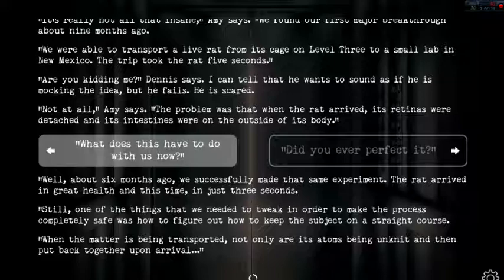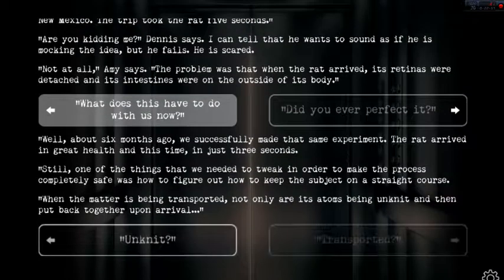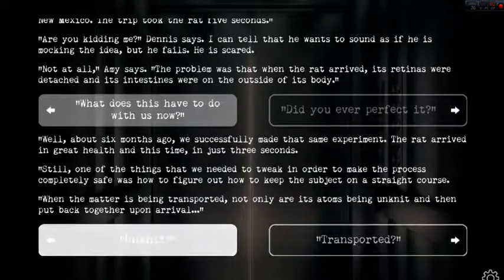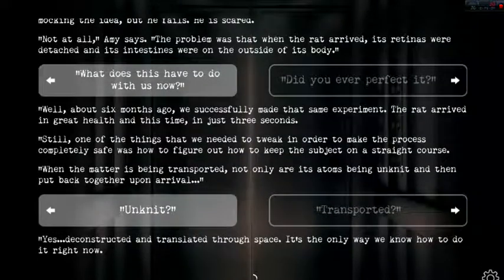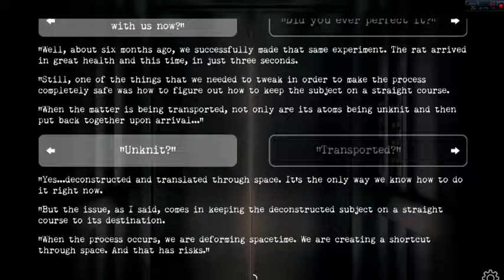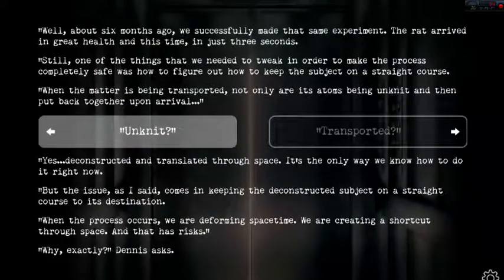When the matter is being transported, not only are its atoms being unknit and then put back together upon its arrival. Unknit? Yeah, deconstructed and translated through space. It's the only way we know how to do it right now. But the issue, as I said, comes in keeping the deconstructed subject on a straight course to its destination. When the process occurs, we are deforming space-time. We're creating a shortcut through space, and that has risks.